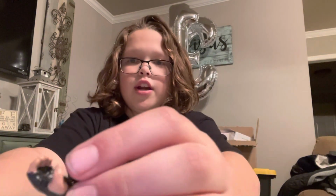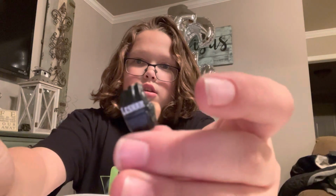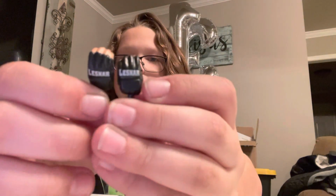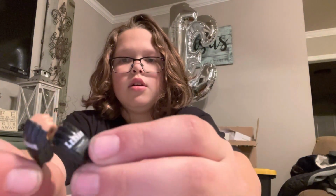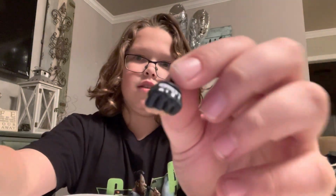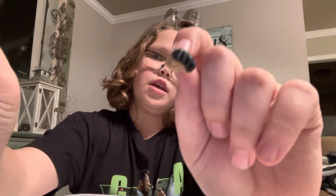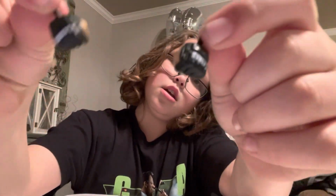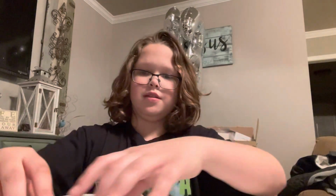On the hands, a very detailed action figure. You got the UFC gloves, and on the back of them, if it'll focus, it does say Lesnar on both of them. Very awesome padded hands to do it. And then some punching hands, so he can punch you. Awesome. It also says Lesnar on it, and it is the UFC hands. Awesome right there. I love this action figure already, and I'm only through the hands.